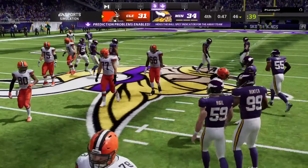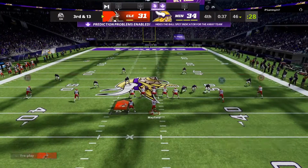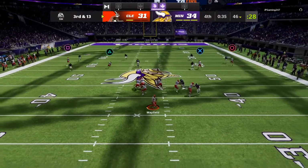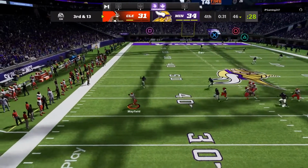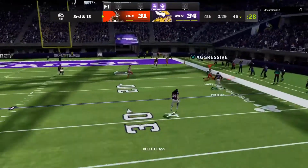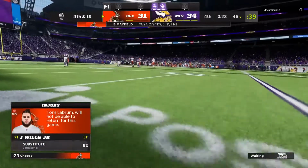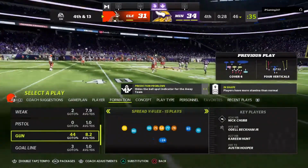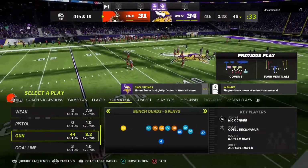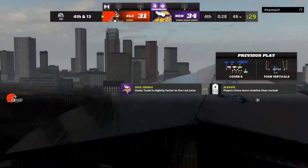And yet again, he stopped behind the line of scrimmage. Great job by this Vikings defense. Mayfield, that's a big loss of 3, and it brings up 3rd down. He's going to let it fly. And unable to connect, incomplete. Well, give them credit, they took their shot, but it's going to bring up 4th down. That means it's just one last chance left, and this has to be a 1st down or a touchdown, or this game's over.